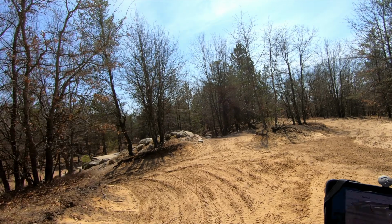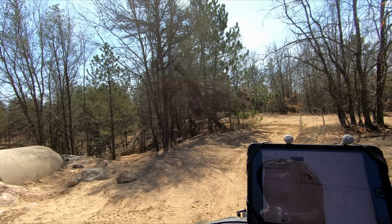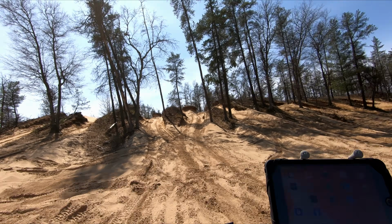St. Helen Motorsports area, a lot of everything for everybody. A climbing area here for various levels. We have the sand hills here with lots of paths to go up with varying degrees of difficulty.